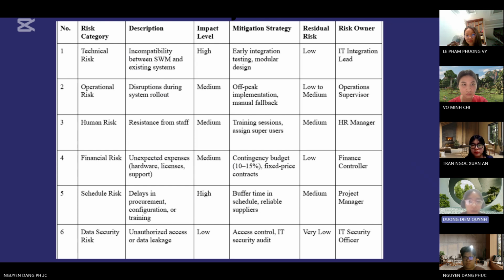Second, the operational risks. The system rollout may disrupt operations, especially during peak business hours. We plan to implement the system during off-peak periods and have a manual fallback option if needed. And the third one, human risk. Employees may be resistant to change or struggle to adapt to the new system. To mitigate this, we'll conduct training sessions and assign super users to support their colleagues.